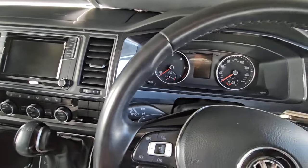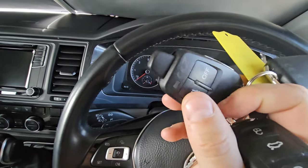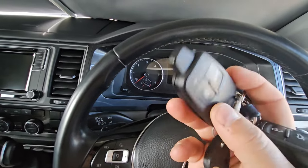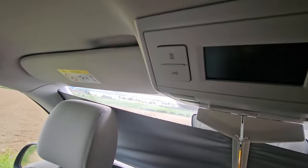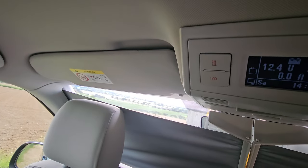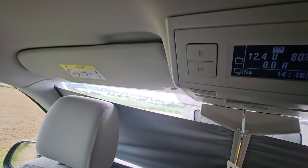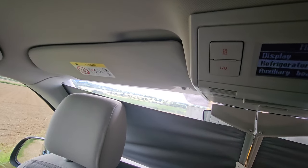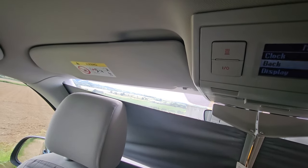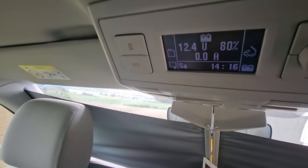Comes with 2 keys, with the all-important remote key here for our heating, so we can turn the heater on remotely, so we could be sat outside the van, just flick it on or off, or of course in our bed. Really nice option that. As I said, at the top here, we've got our management system, which we can raise and lower the roof, which you've seen. Turn our heater on here as well. Turn our fridge on. We've got other functions on here as well as a clock. We also got our water levels there as well.